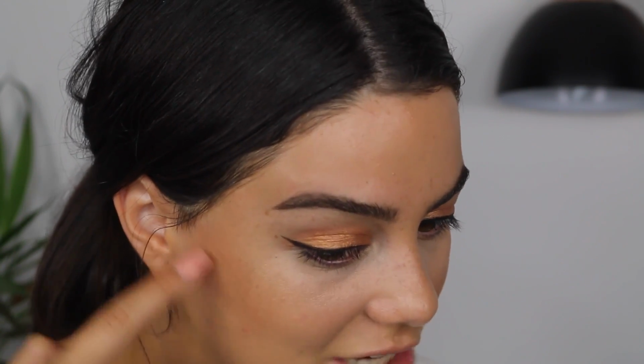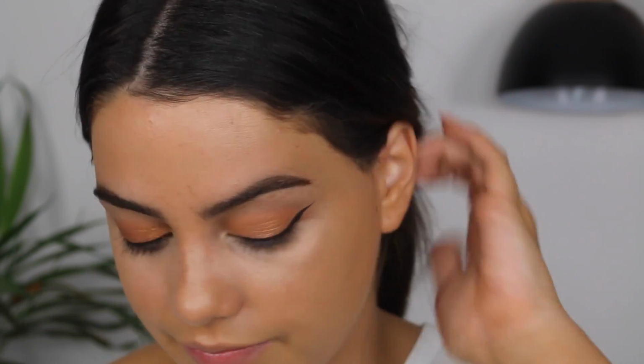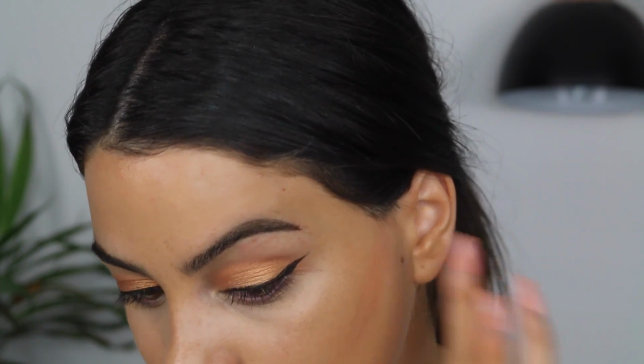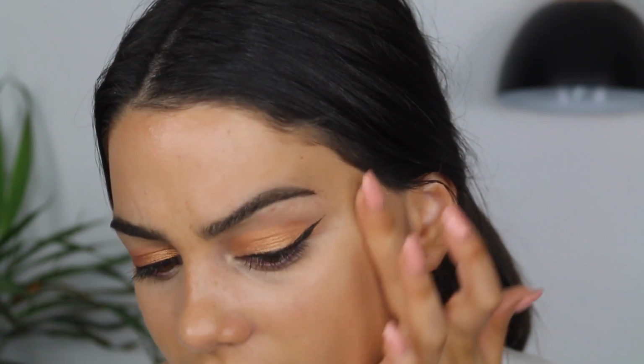I have like this big patch here where just like everything came off, but I'm going to try again on the other cheek. I'm just going to use the light brown rather than the Charismatic, see if it was the Charismatic that did it, because it was very liquidy. It's happening on this side as well. Okay, that side didn't turn out as bad. It's just like hard to blend.